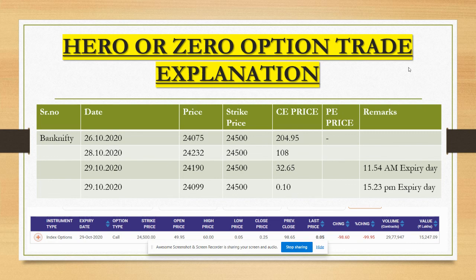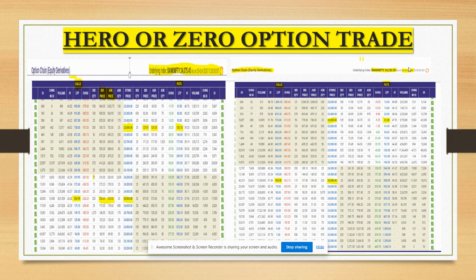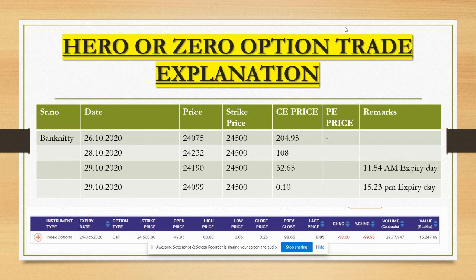On 26th, the Bank Nifty was at 24,075, and the 24,500 call, which we were discussing since the start, was at around 204 initially. Then on 28th, it was 108. The index has risen from those levels, but still the premium got eaten. It became half. Why? Because of time decay. Time was reducing and it was choppy. On 27th, the market rose up, and then I believe it again went down. So it was choppy, and that is the reason the call price also went down.